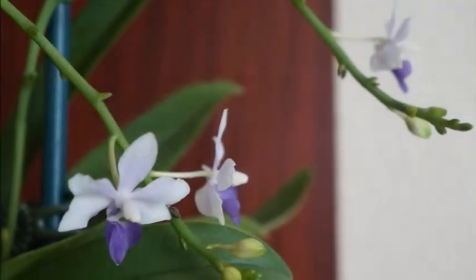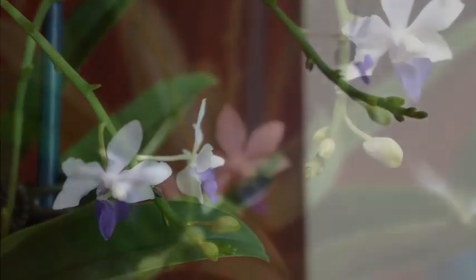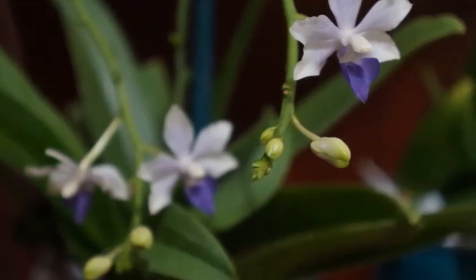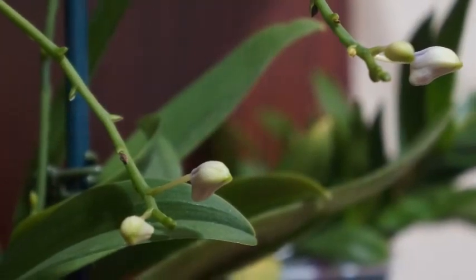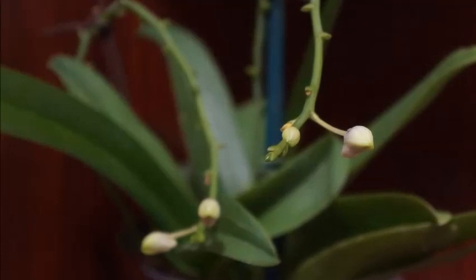Overall, I'm pretty happy with this orchid, and the fact that it's a sequential bloomer makes it even better, because that way I can enjoy more blooms for a longer period of time, even though not as many blooms as its peak or its prime, but I'll take any bloom I can get.